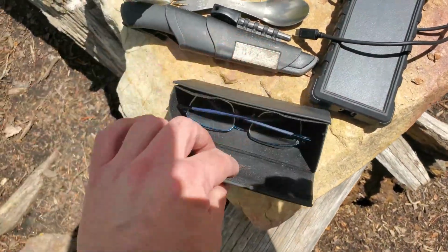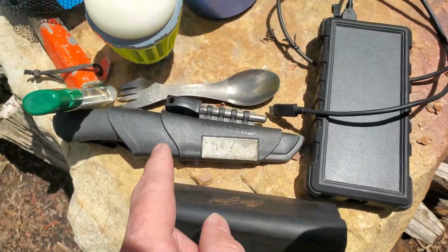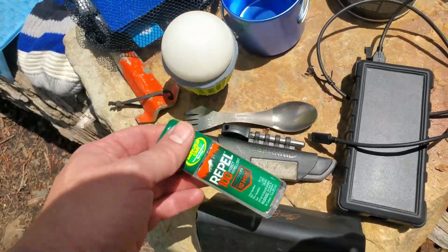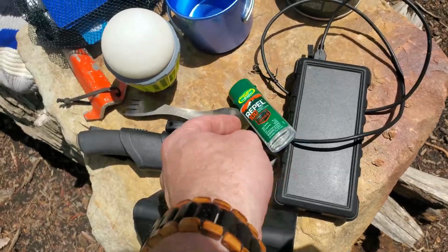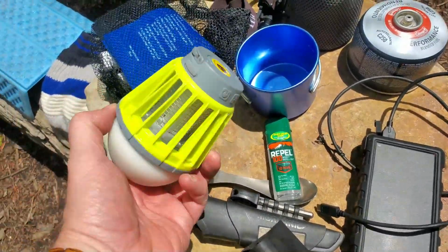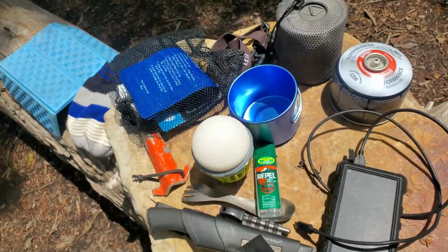This is my glasses case with my regular glasses, my Mora knife, bushcraft spork, 100% DEET. I ran out of my bug wipes, so I just got some of that real quick. This is a bug zapper / lantern. I've done a video on that before.